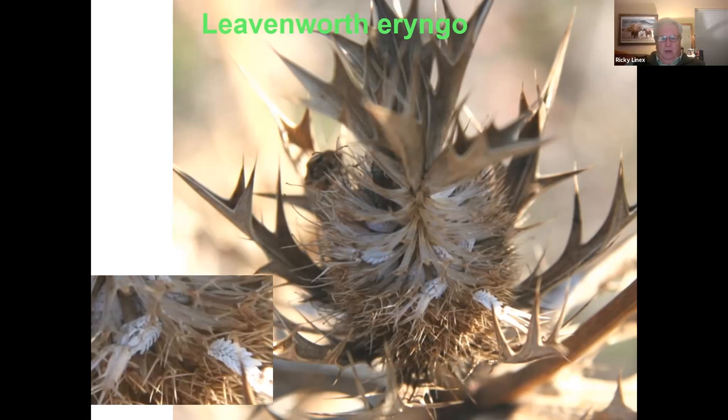this white seed started showing up in quail crops. And we couldn't figure it out. My counterpart in San Angelo, Steve Nelly, finally identified it. And it is Leavenworth eryngo, those white seeds. Look at the straws. It's almost like a prehistoric seed, the way these straws are on the seed. But it's Mother Nature's way of ensuring something is available for seed-eating birds in a hard part of winter. They normally don't drop their seeds until January and February.